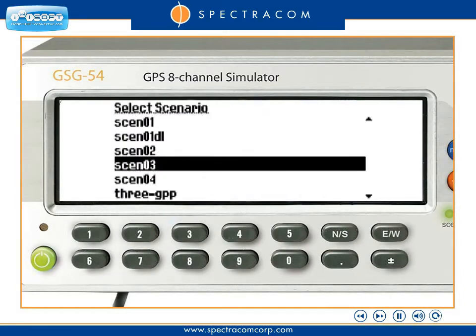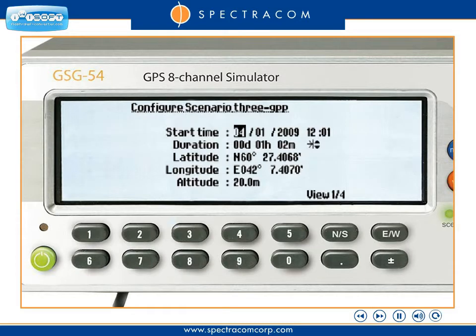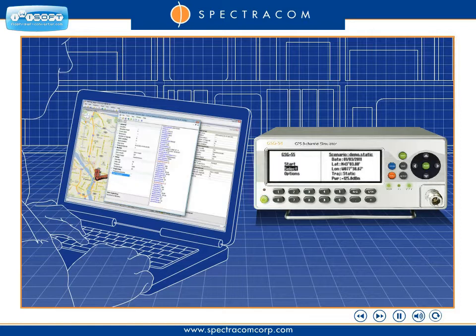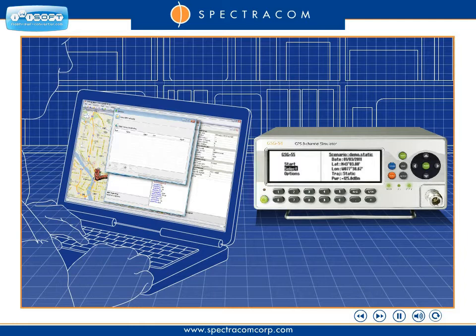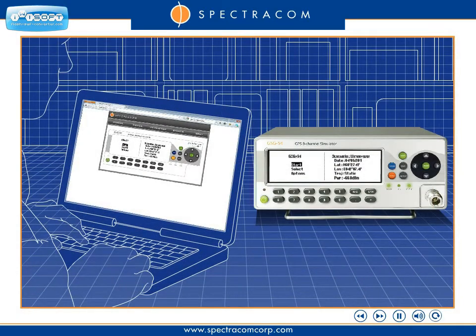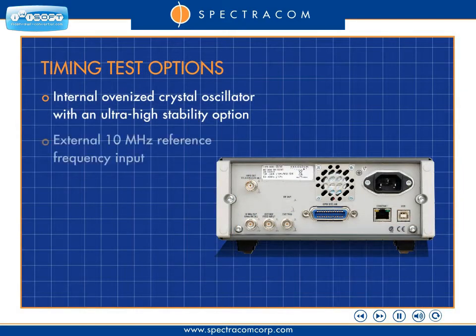Simply select from one of the built-in test scenarios, such as 3GPP mobile phone standards, or edit an existing scenario, or build your own scenario offline and upload it. GSG Studio View Windows software makes creating and editing a scenario simple. You can transfer data and control the simulator through a variety of communication interfaces. And a web interface allows for full remote control of the instrument. You can test timing-related GPS functions through several interfaces and options.